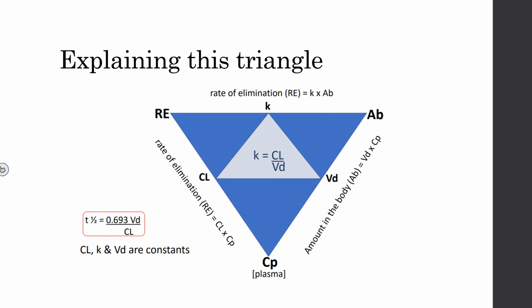So that's the amount of a drug cleared, let's say in an hour, per plasma concentration. So it's the amount cleared per time divided by plasma concentration. And then the rate of elimination is the amount cleared per time. If you start from the bottom and do plasma concentration times the clearance, you'll end up with the amount cleared per time, which is the rate of elimination.